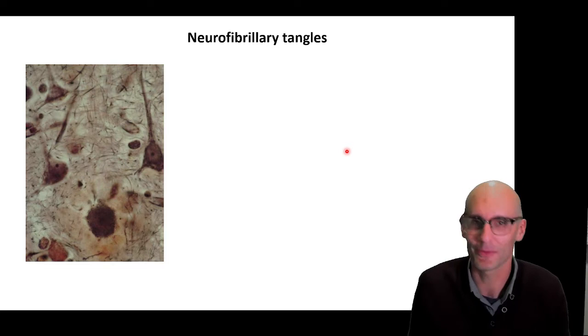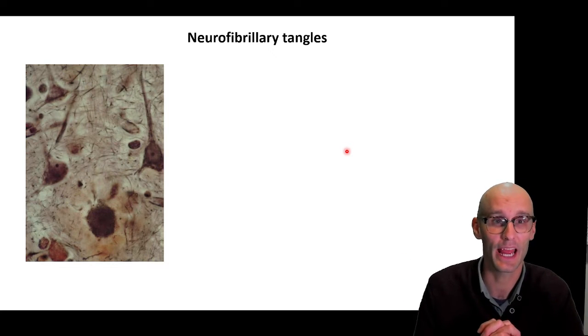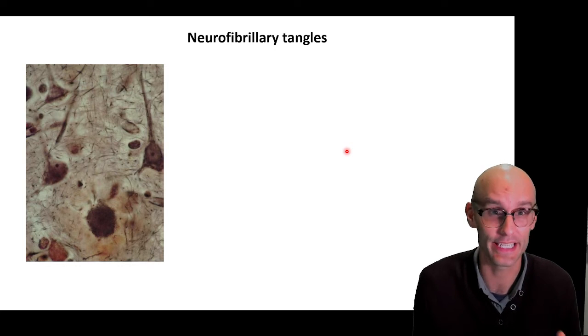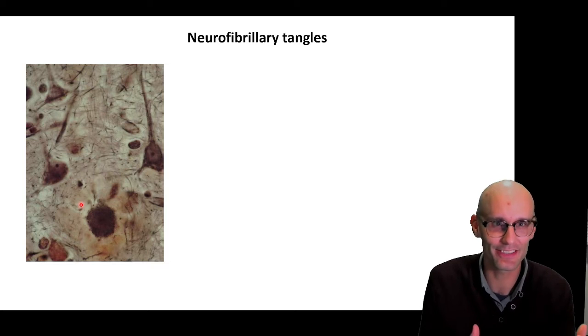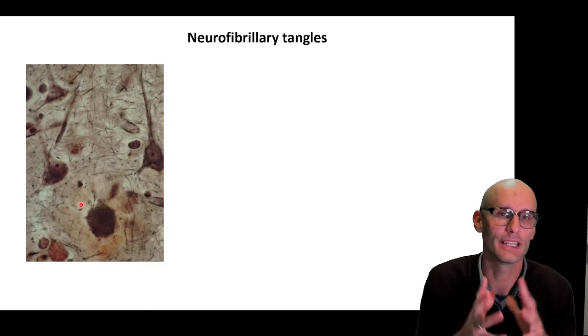So, Alois Alzheimer, over 100 years ago, is looking at the brains of patients that had a particular phenotype of memory decline, then cognitive decline, and then death. And what he sees are these giant protein aggregates here. That's an amyloid-based protein aggregate. It's outside the cell. It's kind of huge, and it gets bigger throughout your life. And they're all throughout your cortex and hippocampus.